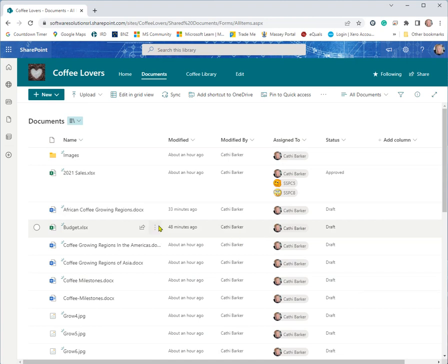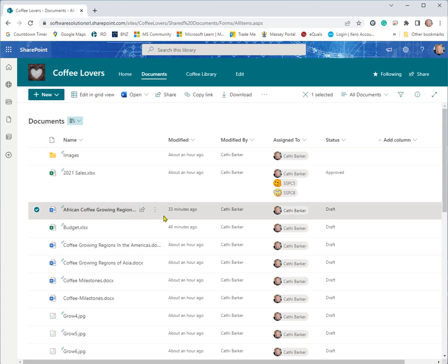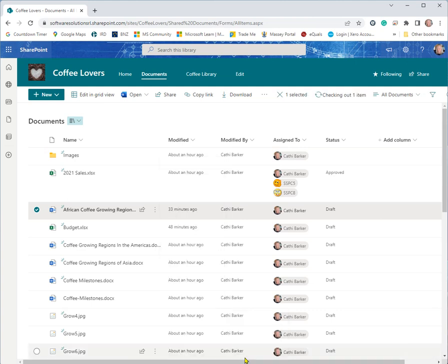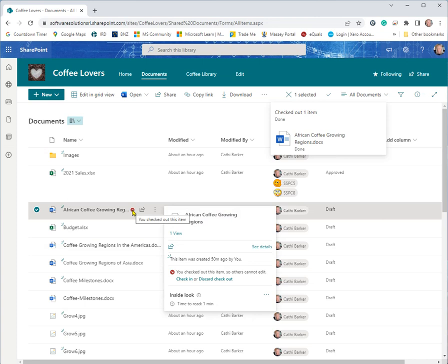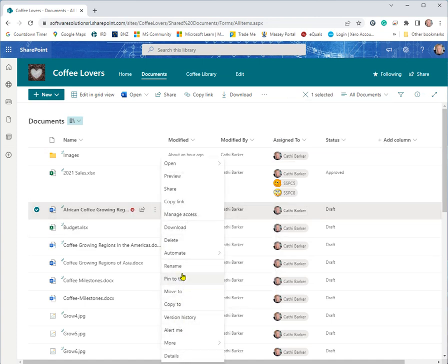Now the whole idea here is if I'm going to make some changes to this document here, let me select it. I can, for example, go to my Show Actions button and I can go to More. And here is the option to check out the document. So I'm going to check it out because I'm going to make some changes. So I check out the document. A little red symbol now shows, which tells me that I have checked out this document so that others cannot edit the document. That means I can now download the file or just open it directly in a browser or in the desktop app and make changes, but nobody else can.